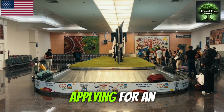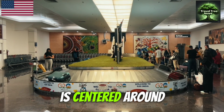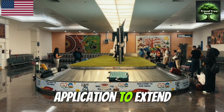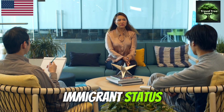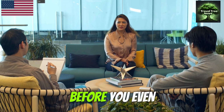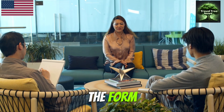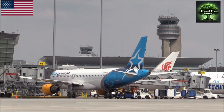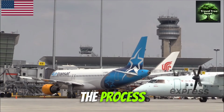Part 3: The step-by-step application process. The process for applying for an extension of stay is centered around one specific form, Form I-539, Application to Extend/Change Non-Immigrant Status. Step 1: Gather your documents. Before you even start filling out the form, you need to collect all the necessary documents to support your case. This is a critical part of the process.